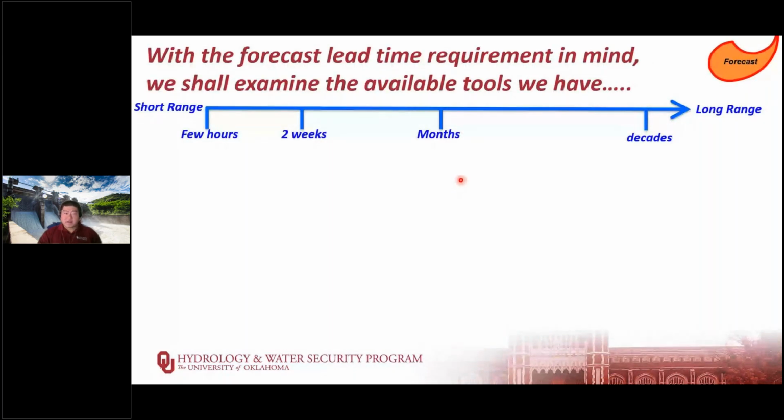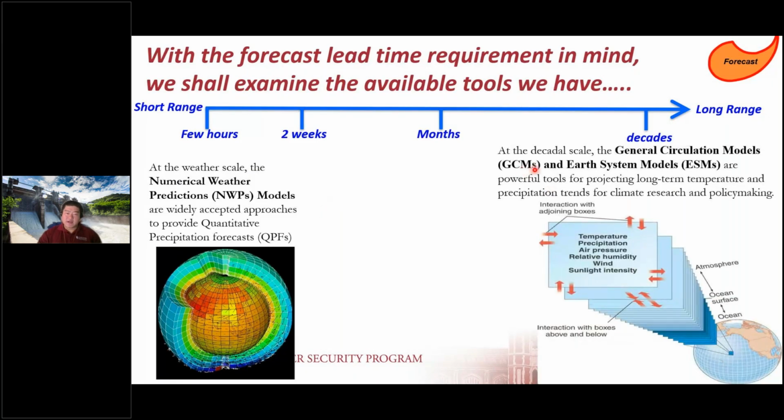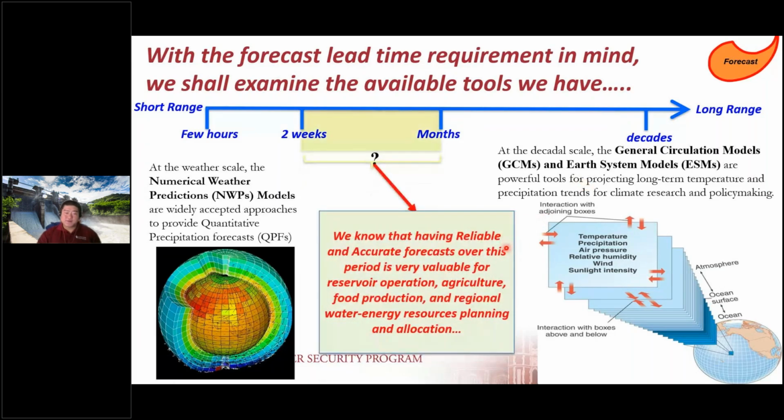Start with the work over the few hours to 2 weeks. We have numerical weather prediction models which can provide a relatively good and reasonable precipitation forecast. Over the longer time frame, over years or decades, climate models or Earth system models are widely used. The question is really over the 2 weeks to a month period: what do we have, and what's the reliability of the forecast over this particular subseasonal to seasonal period?